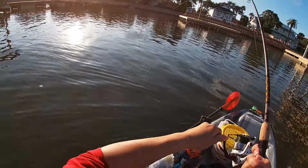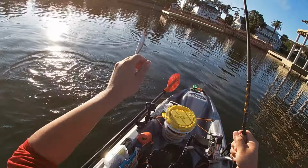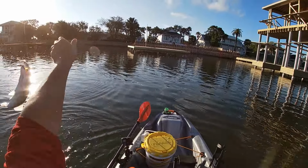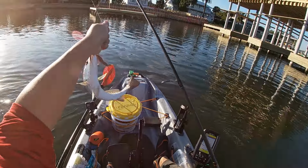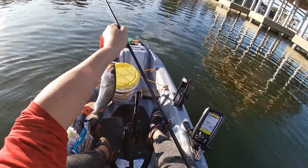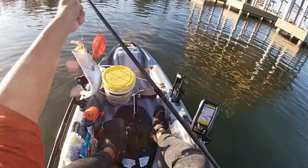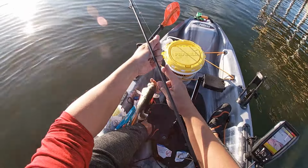First fish of the day, guys. Let's see what we got. All right, first speckled trout for the morning. I was afraid that I was gonna get skunked today.